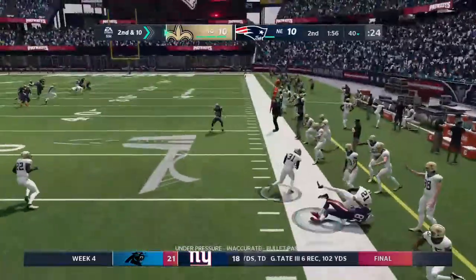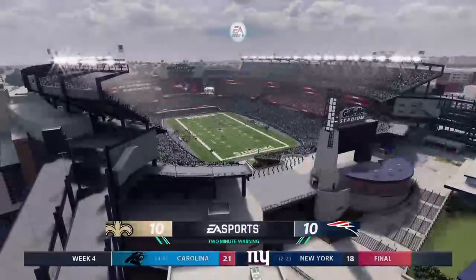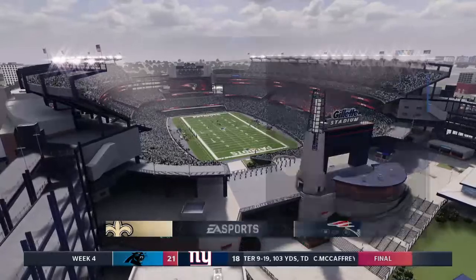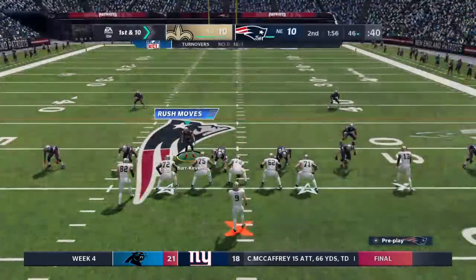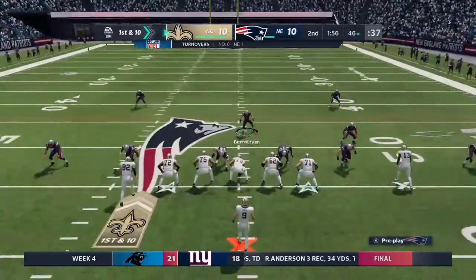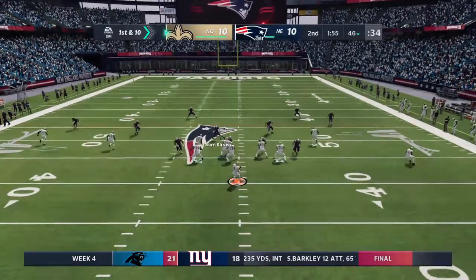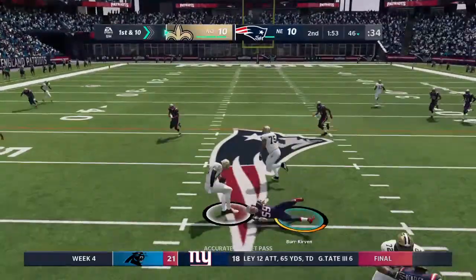Into a double team, and it's intercepted. Picked up by Jonathan Jones. Second quarter action, 1:56 remaining. And we'll remind you that coming up at halftime, we'll join Jonathan Coachman and the gang in Orlando. Coach will have stats and scores from the early games going on here around the NFL.